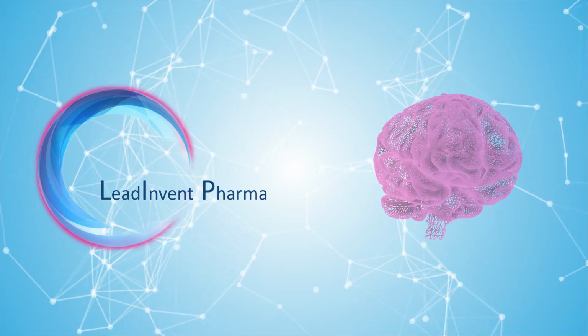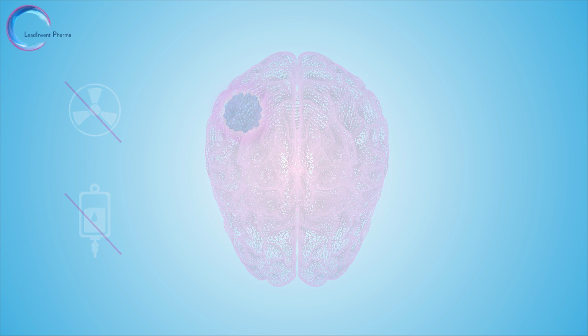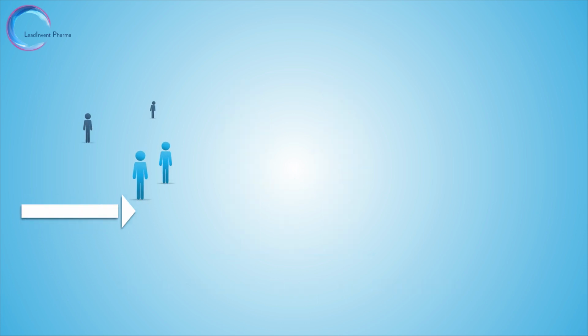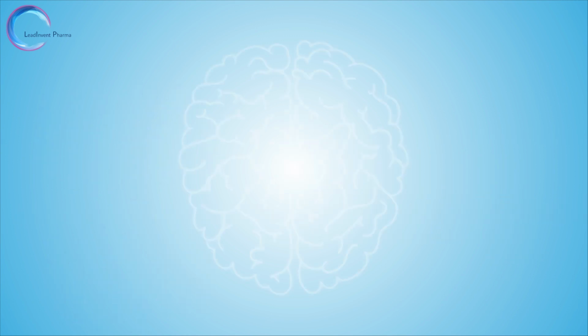Brain cancer is a tough disease, and one of the most aggressive types of brain cancer is called glioblastoma multiforme, or GBM for short. The tumor is generally radiation and chemo resistant. It's also the #1 cancer killer in children. And only 3% of patients survive beyond 5 years. This disease puts a very high emotional and financial burden on the affected family.